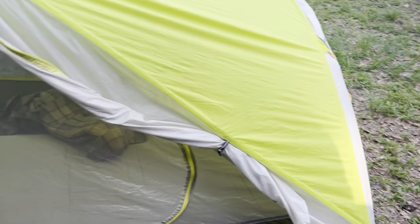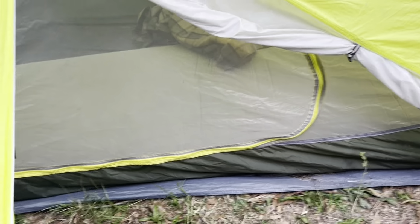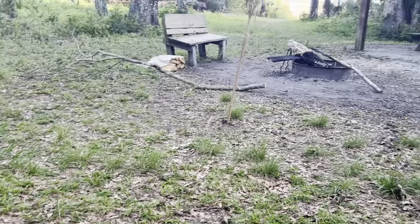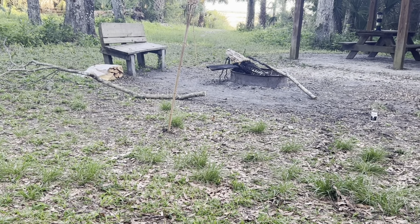Tent's still up, but tent comes down pretty quick. I literally have a blanket, a sleeping pad, and a pillow in there, and that's it. Never even used the blanket this weekend. Never got that cold.